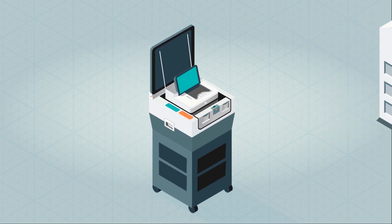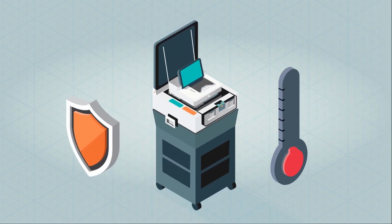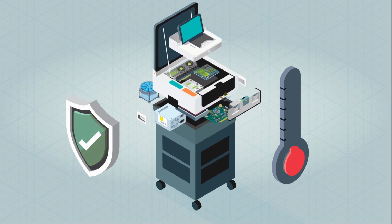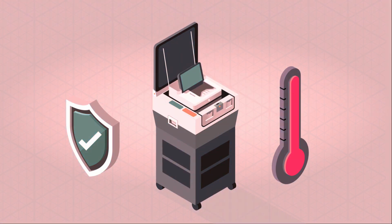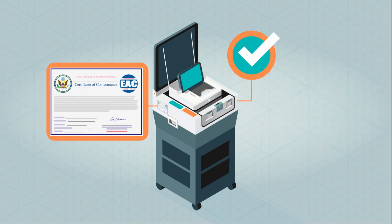And we work to anticipate any vulnerabilities and the unexpected by checking against physical interference, technological tampering, and even extreme hot and cold weather. And only after the software and system pass this thorough testing process, successfully meeting all the mandated requirements, do they receive an EAC certification.